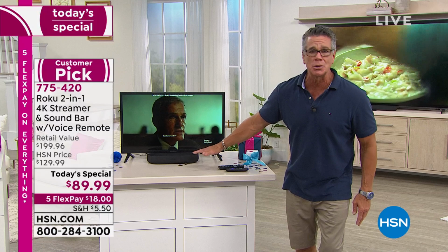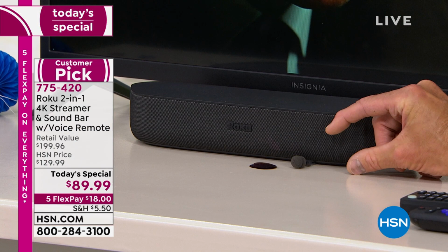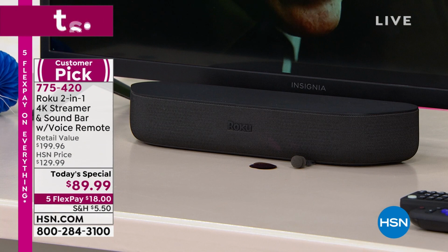Let me just give you an idea. Speakers on a TV are literally a little bit bigger. Well, I'll show you. I'm going to take a little bit of this confetti and I'll hold it up.